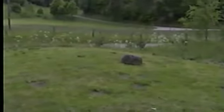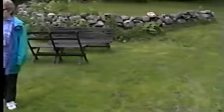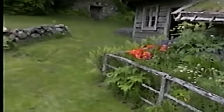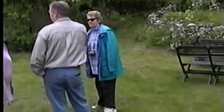This used to be the barn right here for the cattle. They always had the buildings in a horseshoe shape, so the building went from like that and over to there and hooked up over to here. And this was the path where the animals left the barn to go up.